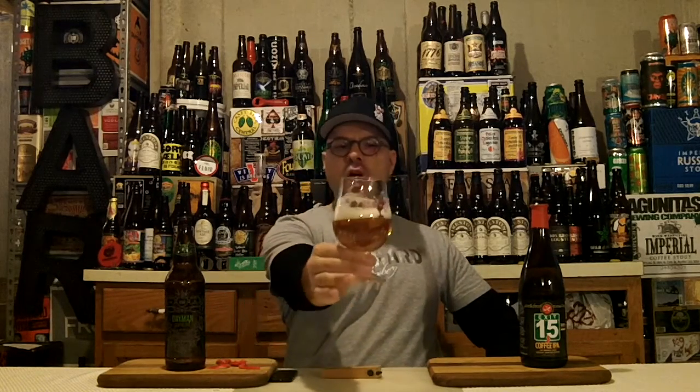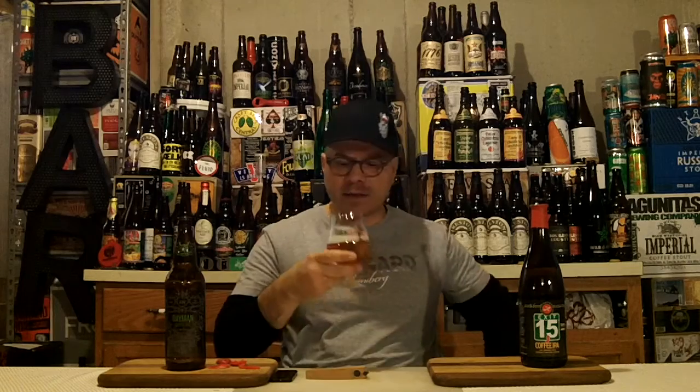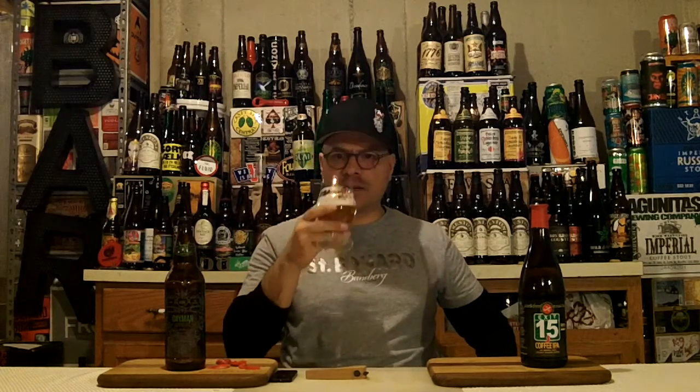Wow. Awesome glass lacing, just like I expected. Up in your face first, you're getting citrus, pine, mango-y sort of citrus and tropical fruits. And after that, the coffee is really well balanced in there. There was no alcohol in the aroma, there's none in the taste. It's got a medium full body, nice viscosity to it. Really, really drinkable.